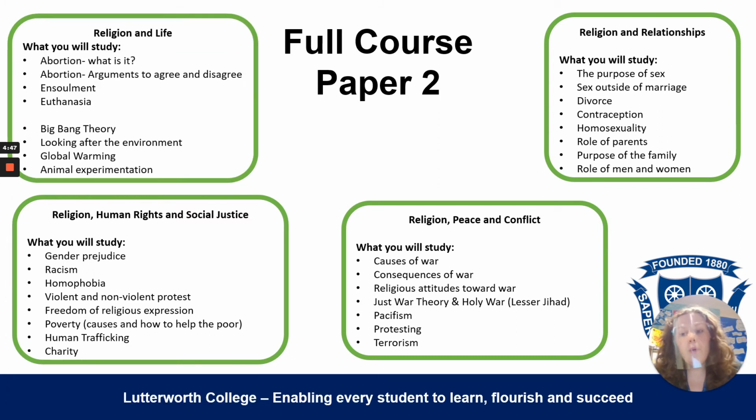The fourth theme, again, these two here on the left are only for the full course, is religion and life. Big cross-curricular links with geography, looking at the Big Bang Theory, looking after the environment, global warming and animal experimentation, and then looking at human life. So abortion, what is abortion, arguments to agree and disagree, ensoulment and euthanasia.